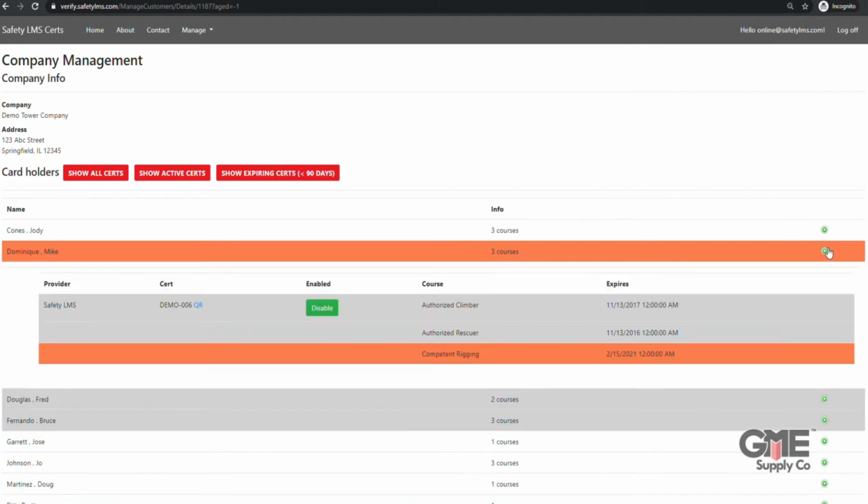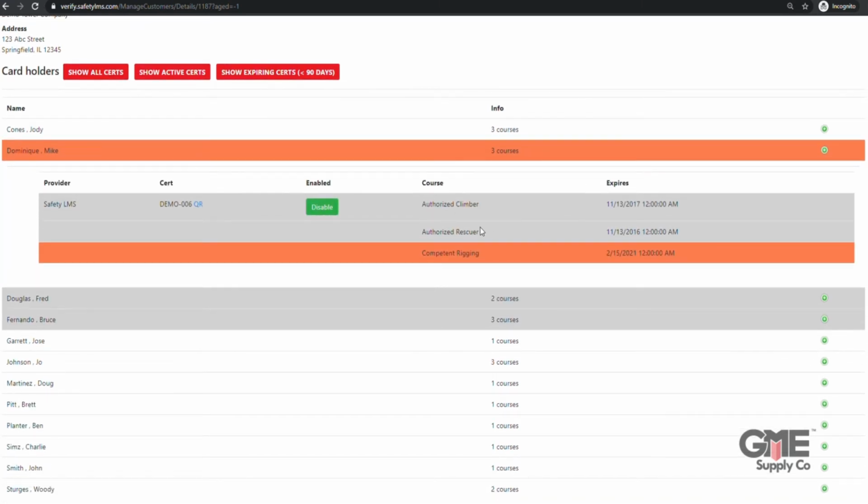If we expand Mike Dominique's profile, we can see that his Authorized Climber Rescuer certification has been expired since 2017, and his rigging certification is coming up for renewal in February 2021. Although the date lists February 15th, Safety LMS allows to the end of the month to complete this training.